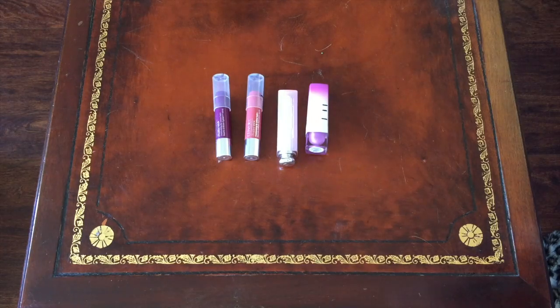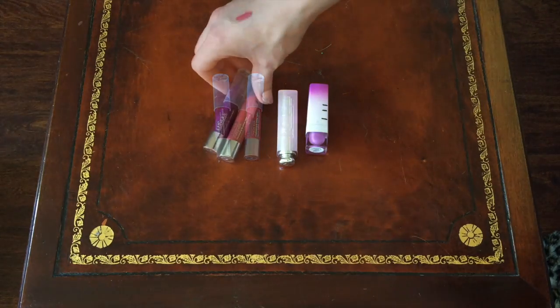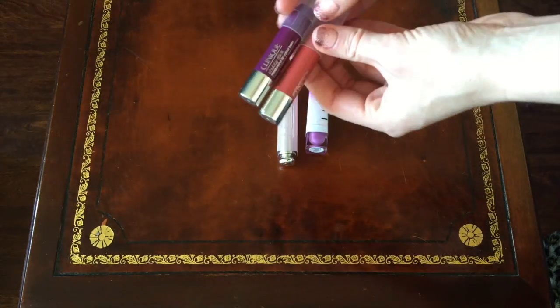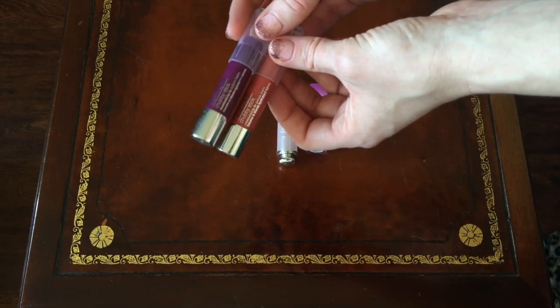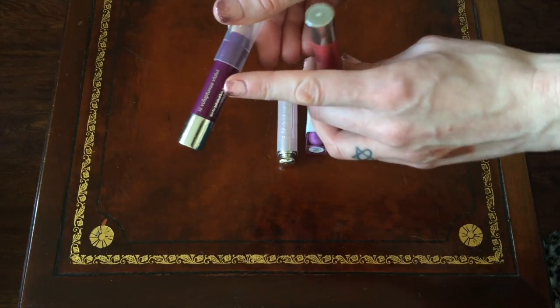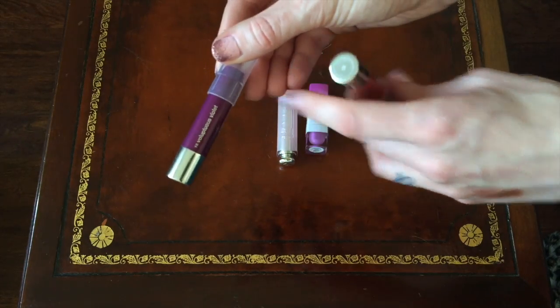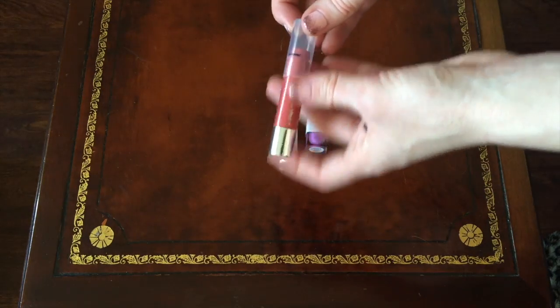On to tinted lip balms. I have 2 from Clinique. I actually finished off a 3rd one, but I can't find it anywhere. These 2 are part of their Chubby Stick Moisturizing Lip Color Balm line, and this purple one is in Voluptuous Violet. I do have the full size of this, but I would purchase this in the full size if I didn't. And then this other one was in Mega Melon.